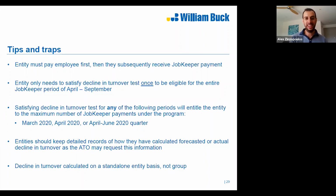The first one here, this was a big misconception when it first came out. You need to pay your employees first. You can't wait for the ATO to pay you the $1,500 and then pass it on to your employees. Now, this I think was a really big oversight on the government's part, because it pretty much means that businesses needed to fund a month or a month and a half of employee wages with potentially zero revenue.